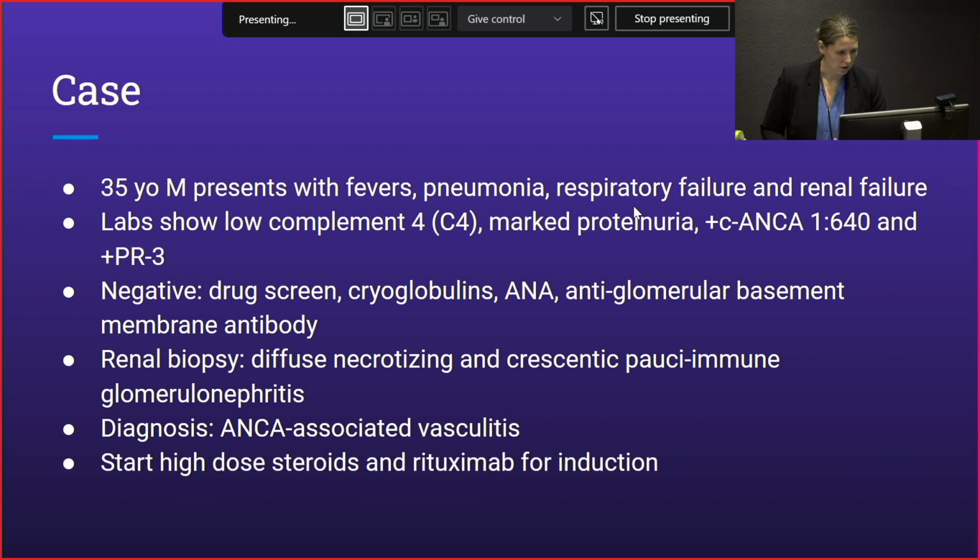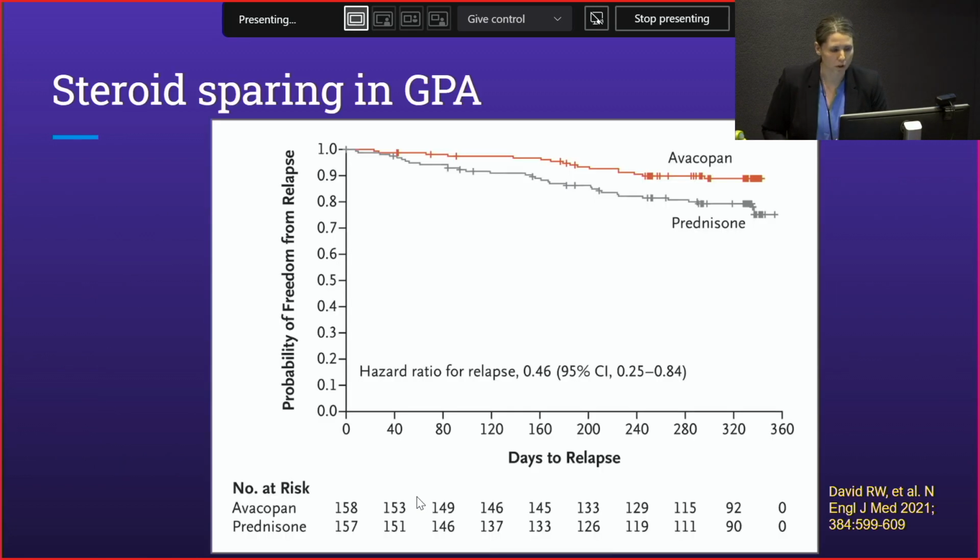So new this year, and get started on steroids and rituximab for induction. This is, of course, another condition that has high doses of steroids in use, and new this year was the approval of avacopan to help limit steroid use. So this is from the ADVOCATE trial, in which the participants had ANCA-associated vasculitis, and they could have been on rituximab or cyclophosphamide for induction, and then were on tapering doses of prednisone.